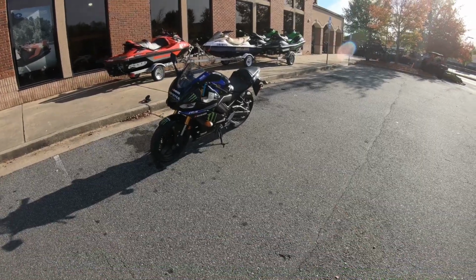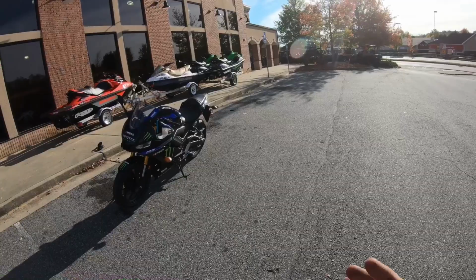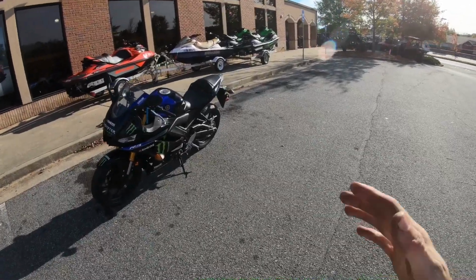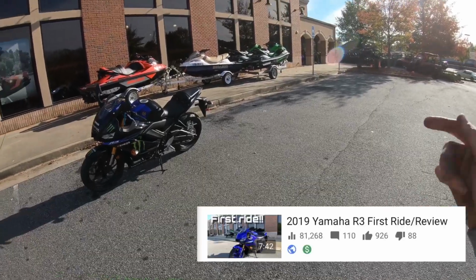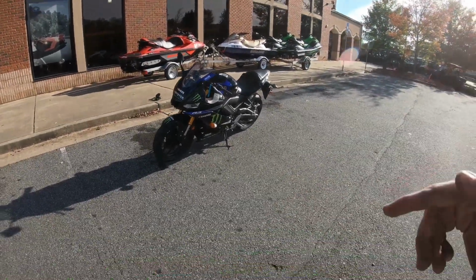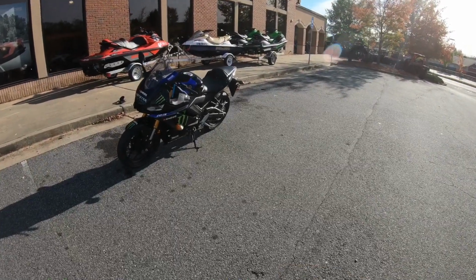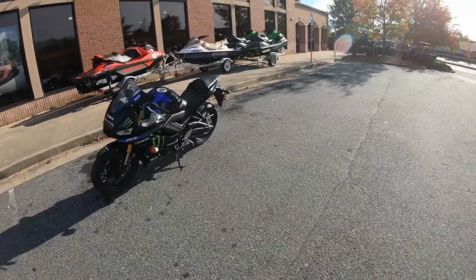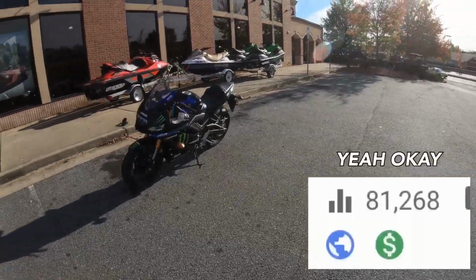All right, with all jokes aside, this is the 2020 Yamaha R3 MotoGP Edition. Yes, I know I have done a review on the 2019 R3, but that was my first review on a motorcycle, and let's just be honest, it wasn't the best.